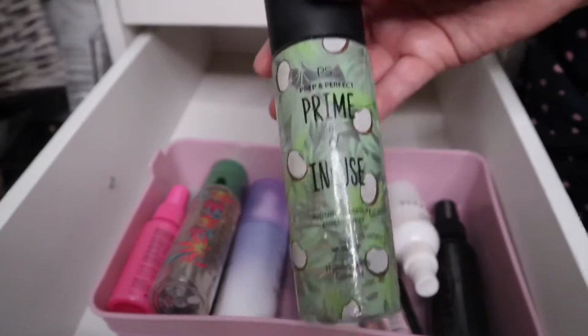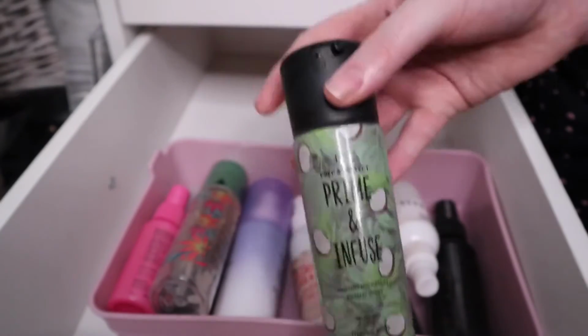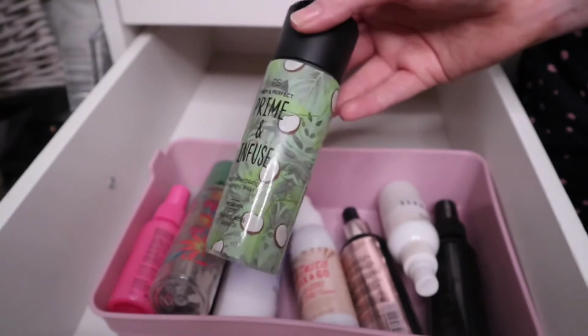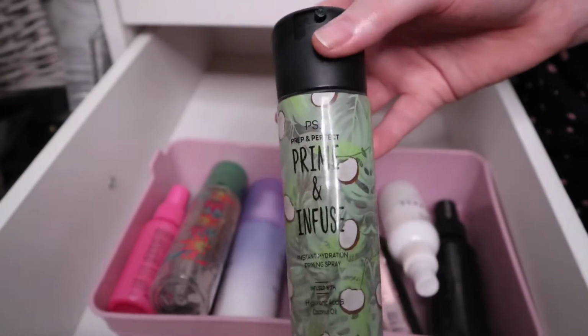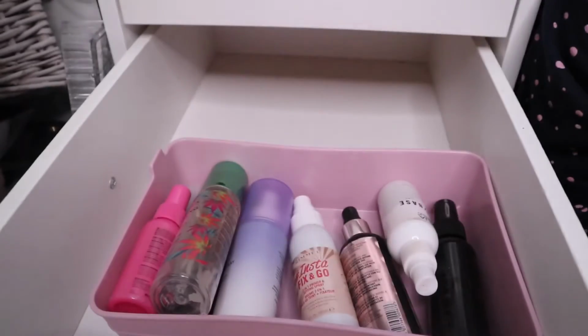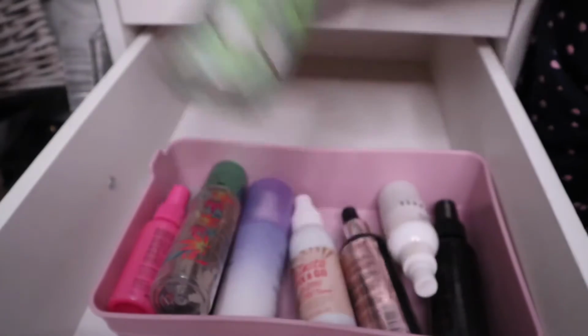And then my lovely friend Carly sent me one of the Primark scented ones that they were doing. I think these have been discontinued now because no one can seem to find them. But this one's the Prime and Infused Coconut one, and let's be honest, it's just a MAC dupe, isn't it? I've never owned a MAC one, but we all know what they look like. And now I'm too sad to use it because I know I can't get any more. But yeah, I love that.